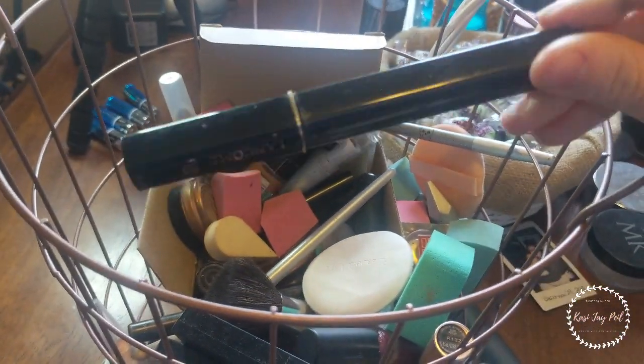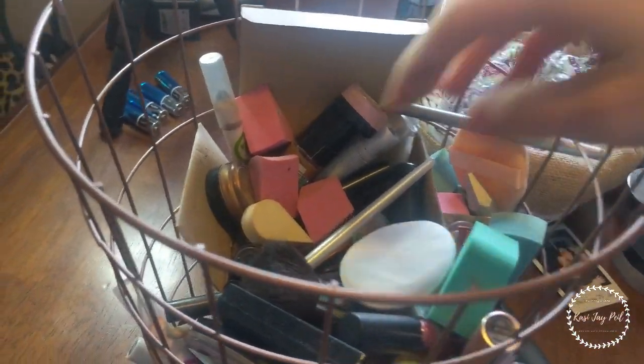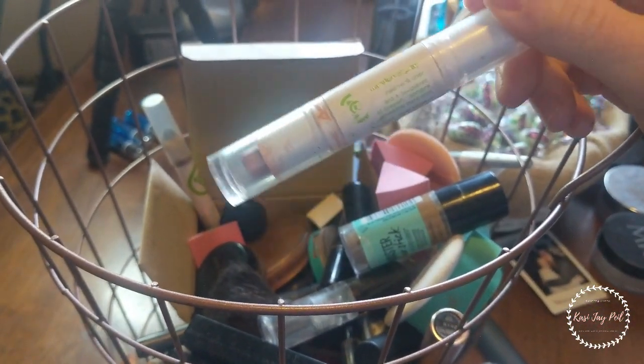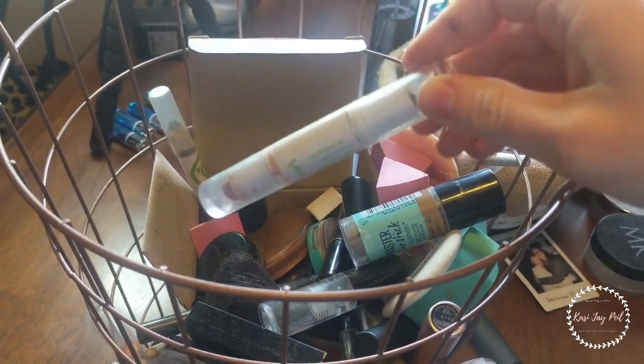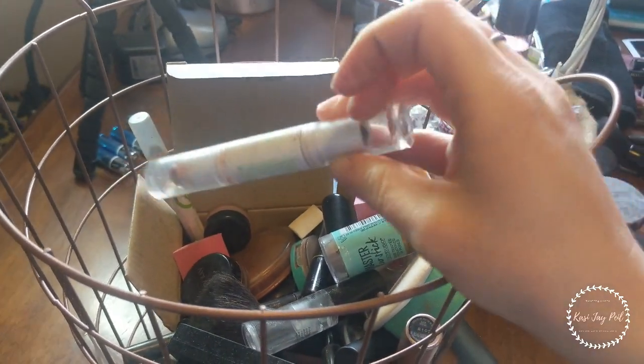This is the Definicils by Lancome Mascara. Loved this, paired with their Cil Booster, which I think is in here somewhere. Their Cil Booster, it's like a primer for your lashes. I really loved this. This was a Mary Kay At Play shadow combination. It had a dark eyeliner pencil on one side and a shadow on the other side, and this was a great eye primer. I really liked this one.